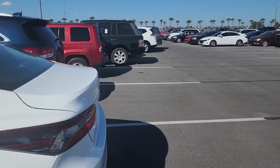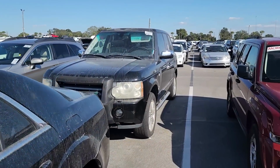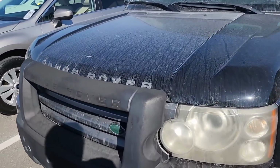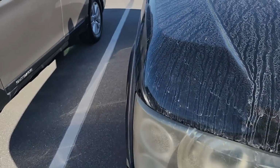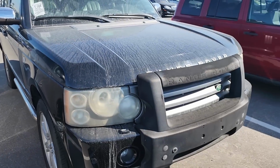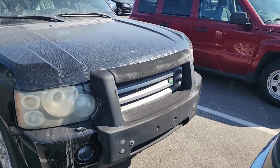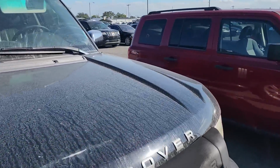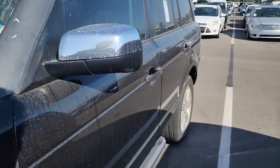From here, it looks incredible. Amazing that somebody paid probably nearly $100,000 for this at one time, and I just got it for $700. I would bet you that that factory grill guard is worth $700. Well, what's the chance that this thing actually powers up and doesn't have a blown head gasket?